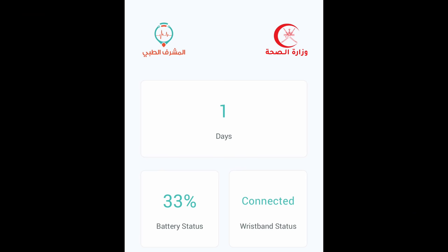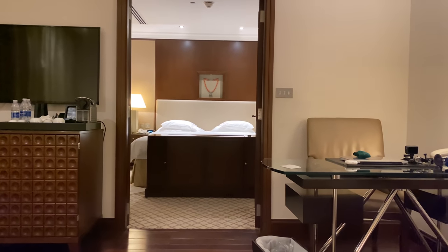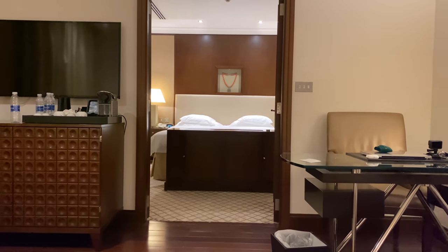And as you can see from the app, this marks day one and I'm only allowed to leave the hotel on day 8, do a COVID test. If I test negative, then I'll be able to leave. If not, then I have to extend, obviously. It's gonna be interesting. This is the only way for me to be able to enter the country.